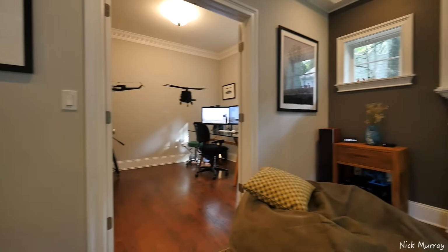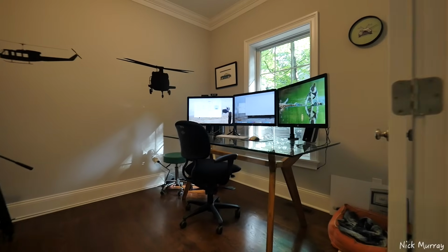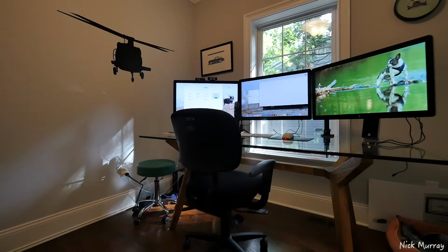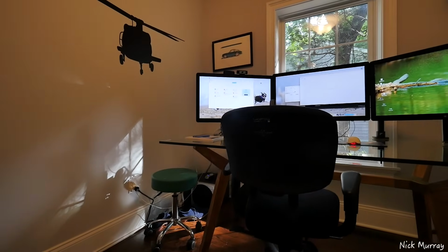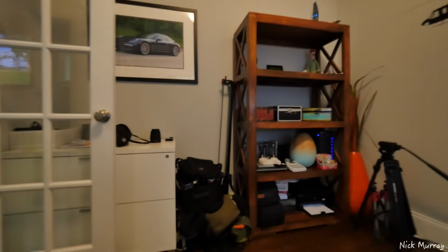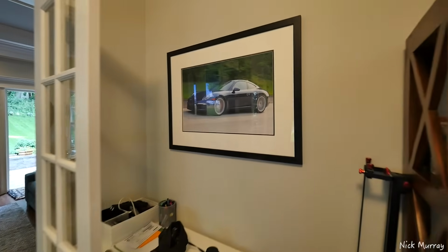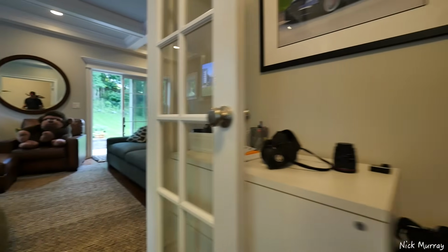And into my office. The office, I've changed the desk in the office, so I much prefer this desk. It really works well in here, and yeah, I love using this office. Yeah, it's a quiet little room, and it's where I do all my YouTube videos for you fine people. And of course, there's my picture of my old 911.